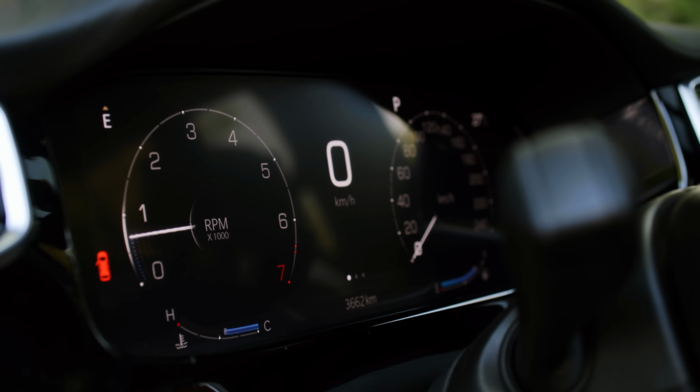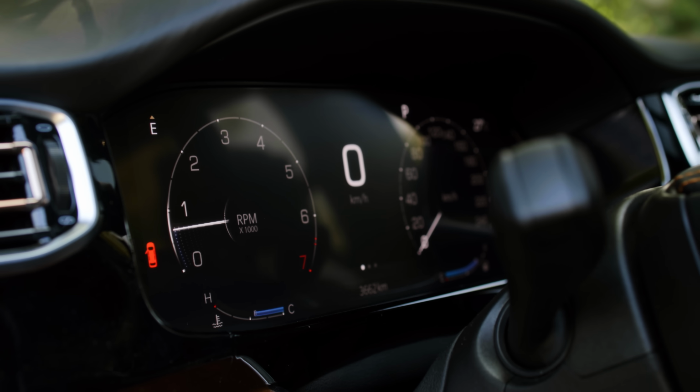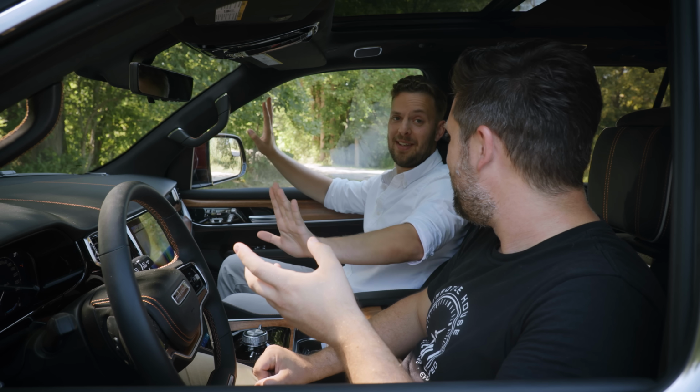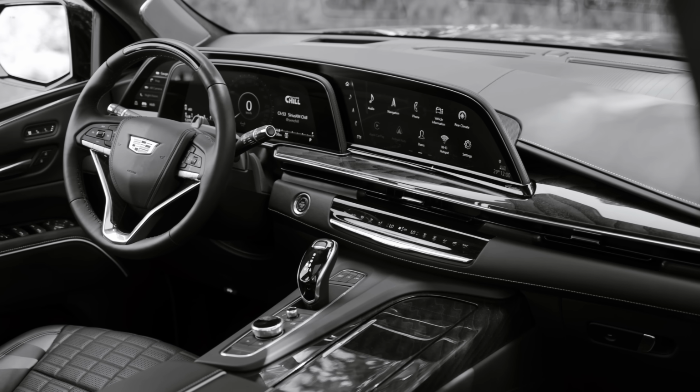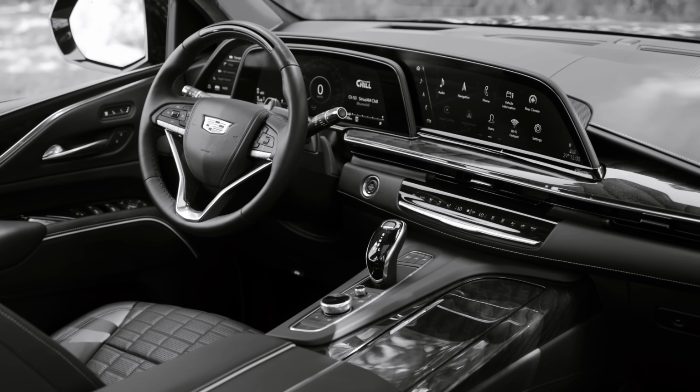Not really that bright. Well, they're under pressure because the Escalade came along with its 37-inch curved OLED. Yes, we will look at that again. So does that keep up with it? I don't know. Not quite. I don't think it does, no.